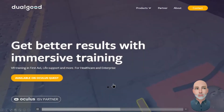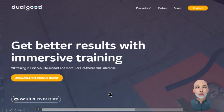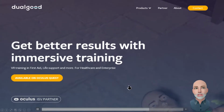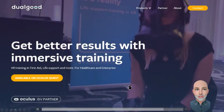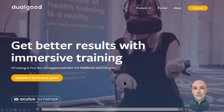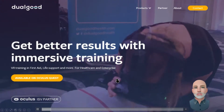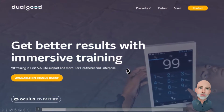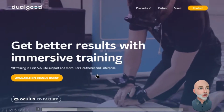But what I want to call to your attention is that DualGood is an Oculus ISV partner, and they have really leveraged that partnership and taken advantage of being able to give you this really full fidelity experience with just your Oculus headset and hand tracking. Really, really good hand tracking too, if I can give a shout out to them. So all this extra hardware, all the cables, not necessary with this app. You're just using your headset, hand tracking, and you're going to get as good an experience as you're seeing here in this loop. So let's jump in.